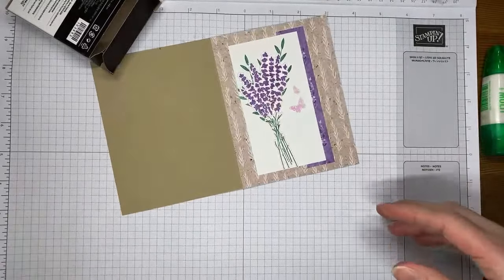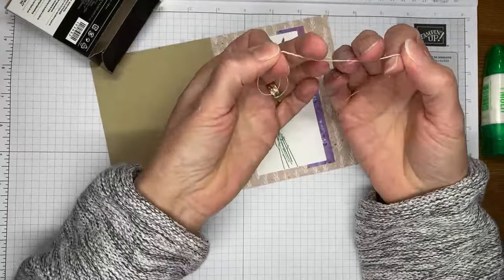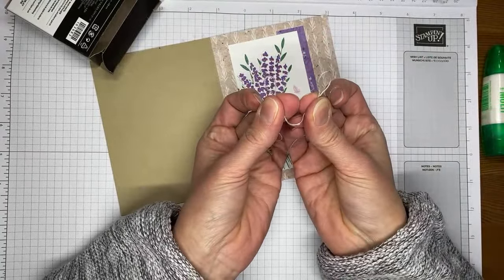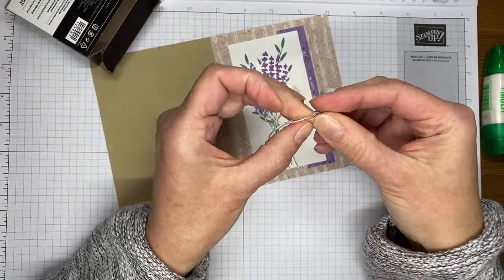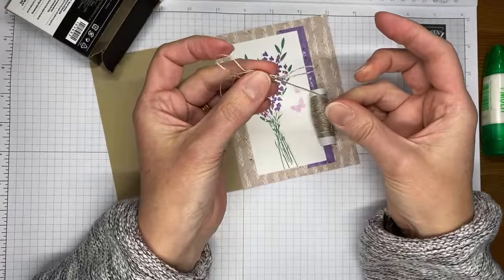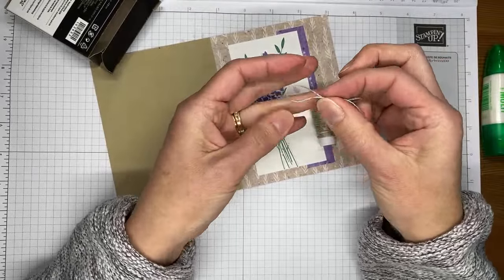All right, then I'm going to grab a little bit of the linen thread and we're just going to tie a quick little bow. So, hey Ginger, thanks for hopping in. So, all right, when I do my bows, particularly with linen thread, I just do the little bunny ears. So I'll make bunny ears first, cross them over one another, and then tuck one inside the other. And then that lets me pull the ends as long or short as I want them to be when I'm making my bow. So that just makes it a little easier for me when I'm tying bows.